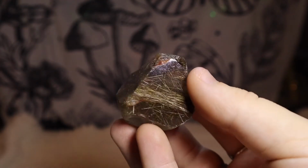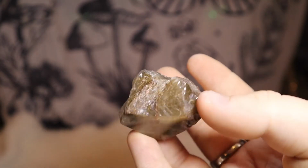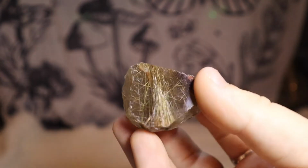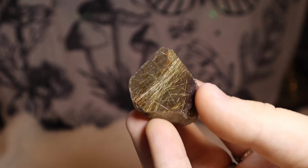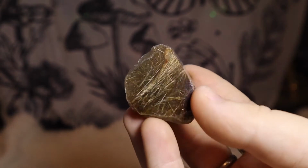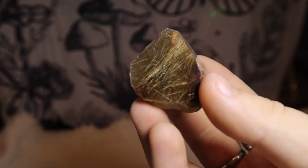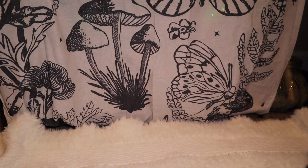Look at that rutilated. Rutilated quartz is one of my favorites at the moment, for sure. Although I have many favorites and I can't really pick a favorite, rutilated quartz just is something else. They call it hair quartz, fine hair quartz or something, because it looks like it has hair in it. But to me, it just looks like shooting stars. So that is for that tray. And then we'll be moving on to the baskets.